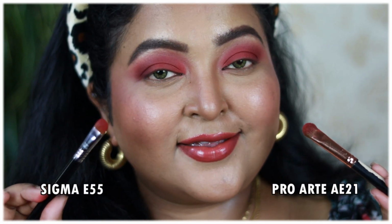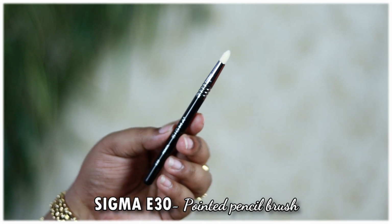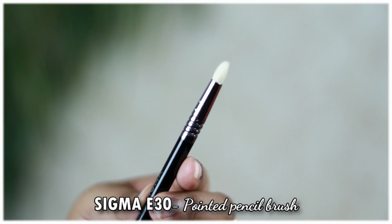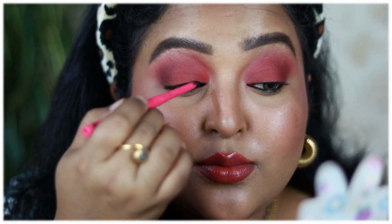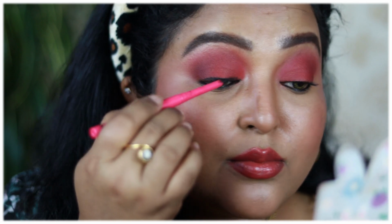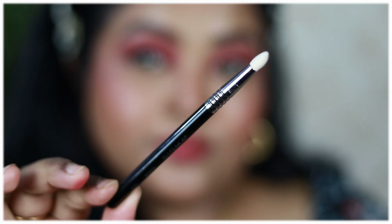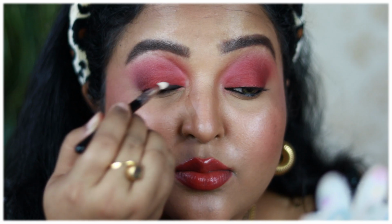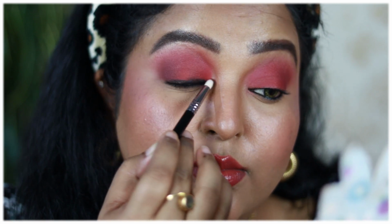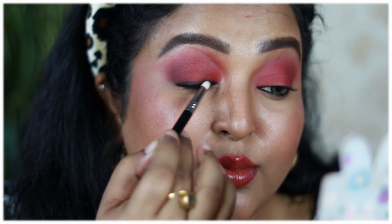Coming to my next one, my favorite, which is something I love the most. This one is by Sigma again. It's the E30 brush, which is a pencil brush. A pencil brush is very much needed because it helps in smudging out your kohl really well. It helps in the application of your eyeshadows on your lower lash line very well. With a pencil brush you can do a lot of things, guys. You can see I've applied kajal very close to my lashes on my eyelid, and with the help of the Sigma pencil brush, I am smudging that, and it's helping me get that smoky kohl look.